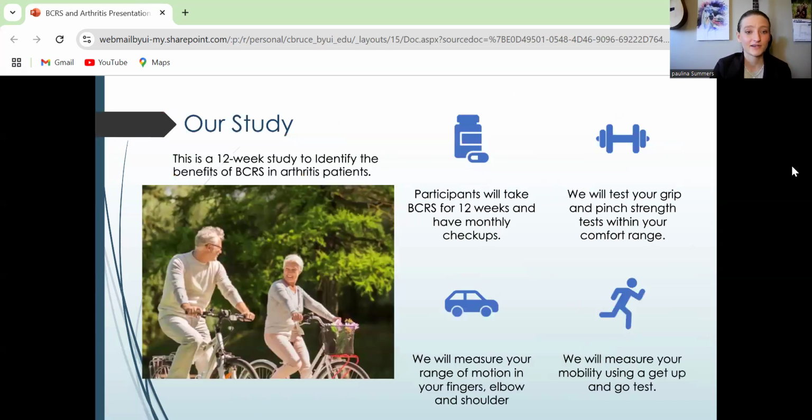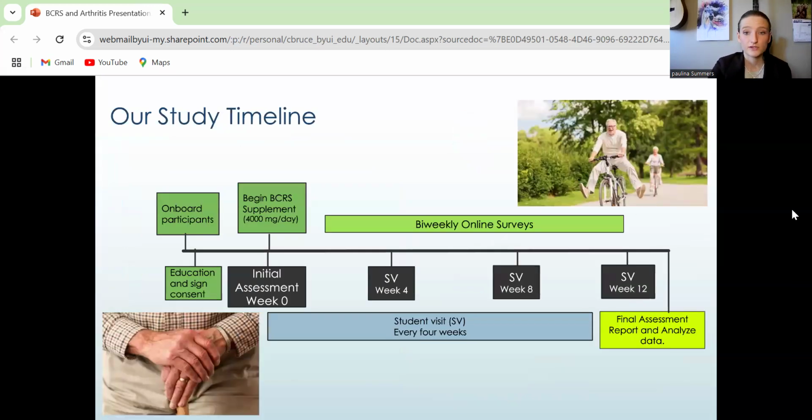All right, so now let's jump into our study. Our study is 12 weeks long. We have a few of the things listed here, but I'm just going to jump right into the timeline, and hopefully you're able to understand a little bit better what our project should look like. All right, so this is our timeline. This is where we are right now. We've got onboarding participants. We're going to try and do a little bit of education with this video here, and then we'll have you sign a consent form if you decide to participate.